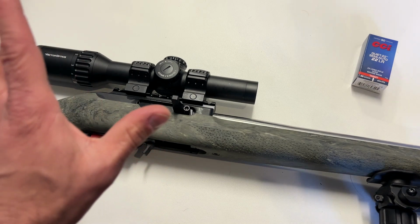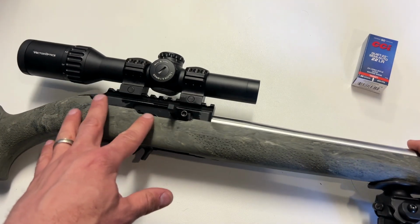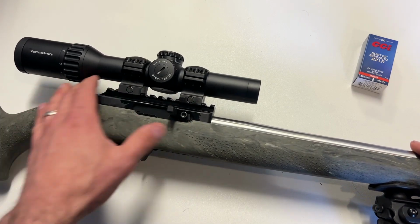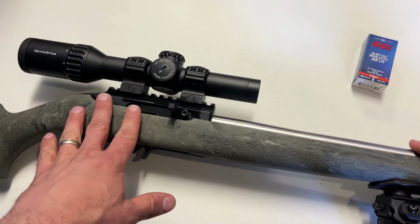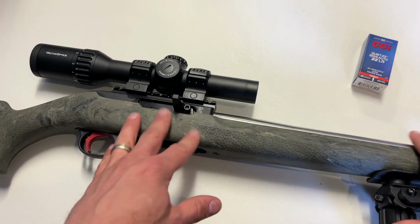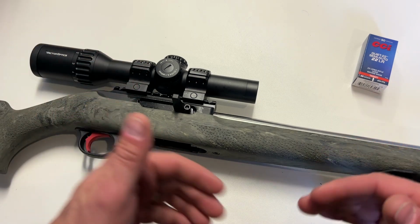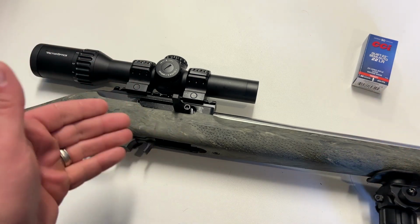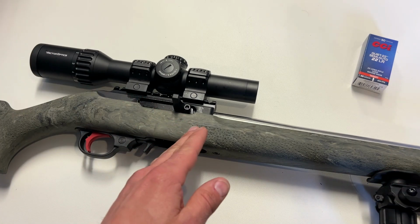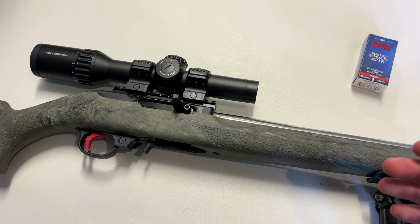Now, I was reviewing the BC-202, which was the 22 mag version of the gun, and I could never get it to run. It went back to Bear Creek twice, still had some issues. I said, don't even send it back. Just send me one of these instead, because my other BC-201 is still working flawlessly, and I don't think I've had a single failure since filming that video. It just works. It's really good, so I wanted to try the threaded barrel version because that's what you guys were asking for, so that's what we're looking at today.